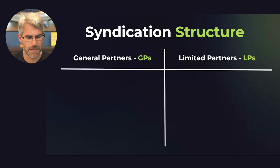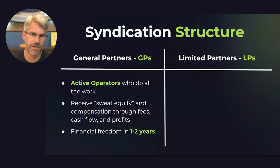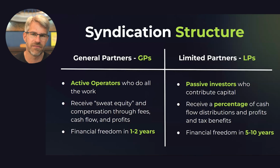So we get the general partners, the GPs, and they're doing all the work. They receive the sweat equity, and typically the advantage of being a general partner is that by getting the sweat equity and the acquisition fees and the asset management fees, you can literally replace your income in 1 to 2 years, which is amazing. Now, you've got to do all the work, but it is an amazing, powerful vehicle to achieve financial freedom. The LPs, the limited partners, put up all the capital, and they too receive a percentage of the cash flow distributions and profits and tax benefits. And typically, when you passively invest, you can in fact replace your income as well in about 5 to 10 years, which is amazing, when in the stock market it potentially takes 50 plus years to do.